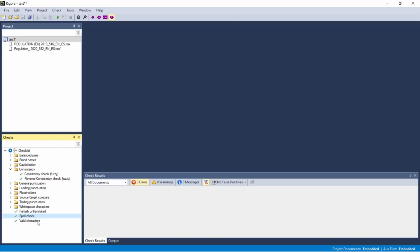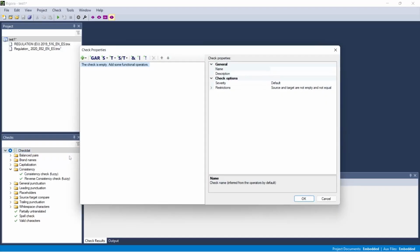But one of Rigora's best features is the immense flexibility in customizing checks for your needs. You can add or remove checks as well as customize their properties from this window here. That's where everything happens. So, for example, you can use Boolean operators such as AND or OR to customize the checks with any combination from the 300 plus options. To do this, right-click, add new check. And now in this window, we can create the logical sequences of checks.